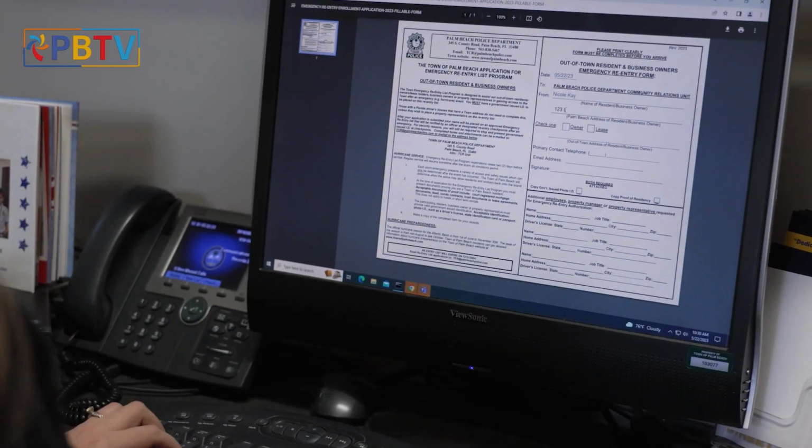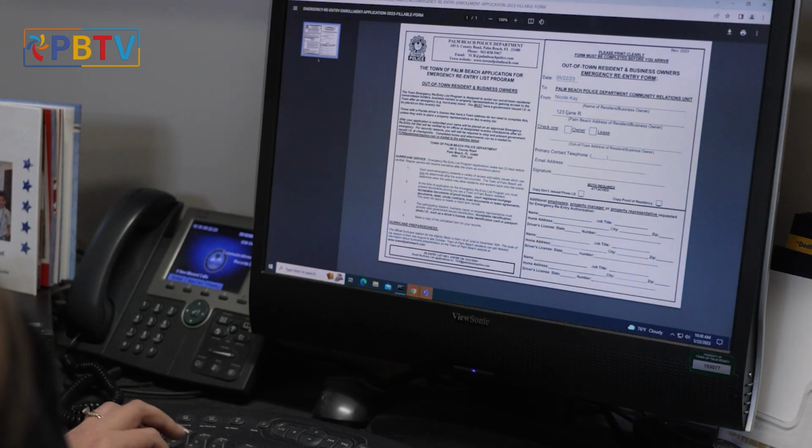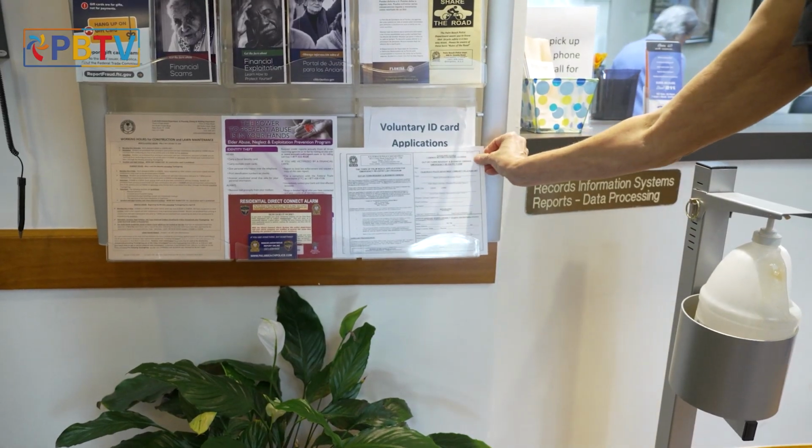We're looking for residents who don't have a Florida ID with their address here in town. People that need to have their property managers on the list can do that now, so that we can compile this list. And this list we will keep until the end of December 2024. They won't have to redo it for next year. You can access this on our website, and you can also pick it up in our lobby.